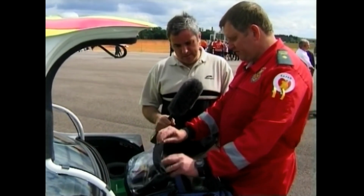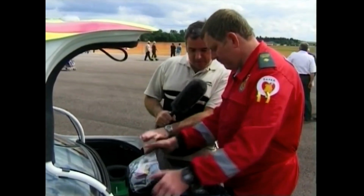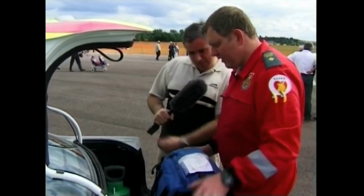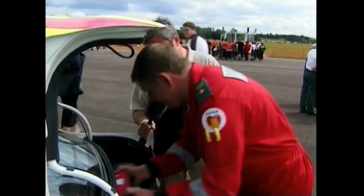Okay. Now also, in that red bag, just behind this blue one here, we've got, is it a defibrillator? Yeah, what we've got here is an automatic external defibrillator.